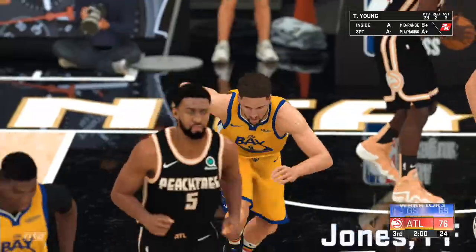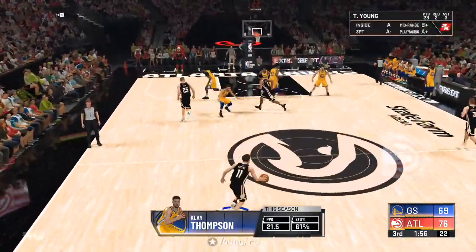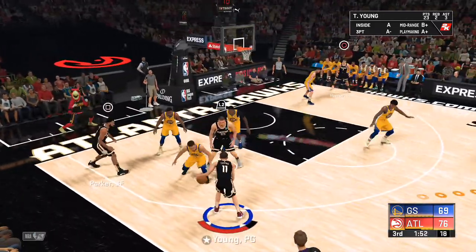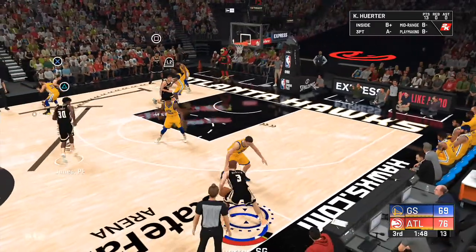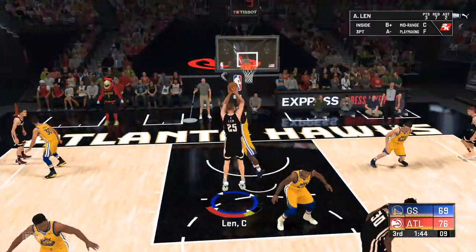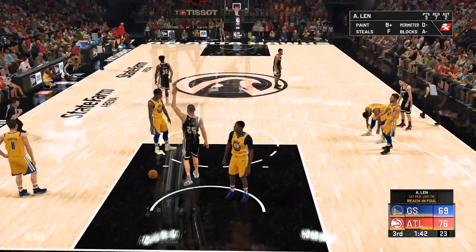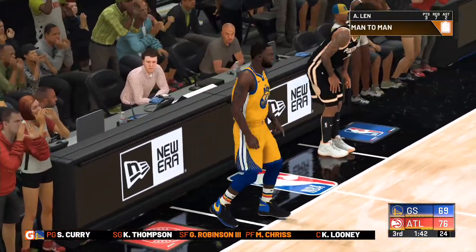Softly drops in the floater. Thompson's got 14 points. And the Warriors last season scoring an NBA record 51 points in a quarter. You know, Kevin, they can hit you with a big run at any time. That puts a level of fear in the opposition. You lose focus for a minute, and they'll embarrass you. And the call will be against Alex Len. That's his first foul.